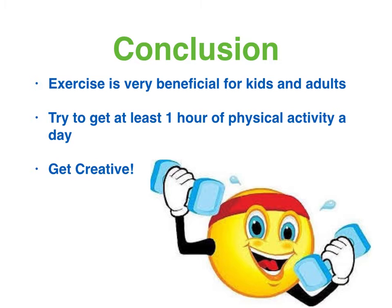It can be broken up into very small sessions, 5-minute sessions here and there, as long as the time equals an hour. And it's important to get creative. After a while, the routine of exercising can get a little boring, so trying to find new ways to get active in the house is very important.